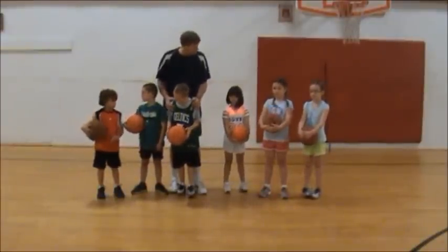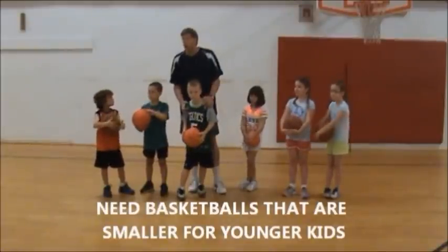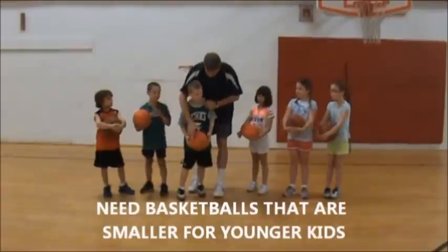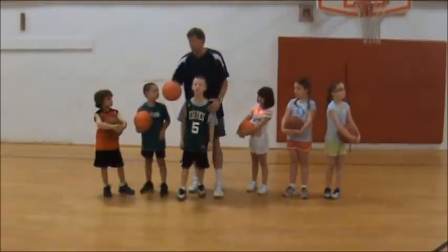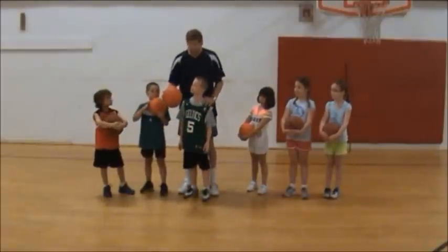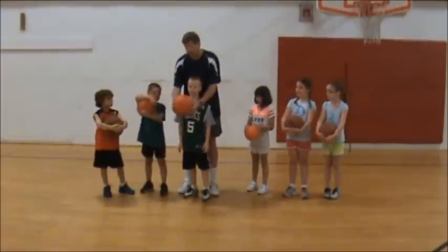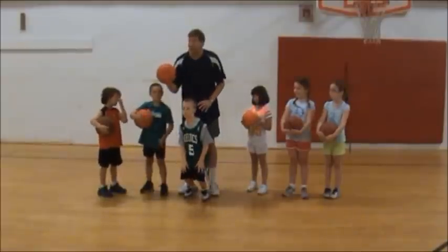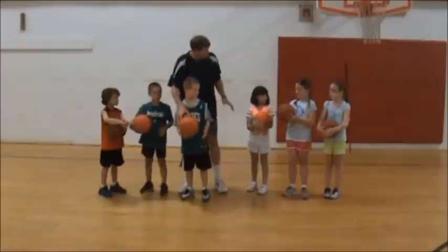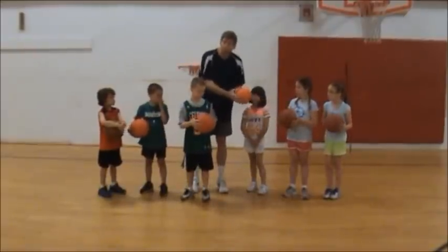Before we start, I wanted to get to the object of attention, and Henry, I'm just going to steal this from you a minute. This is a basketball which would be a far more appropriate size for a child this age. This is, I think, a 27.5-inch circumference basketball, which would be easier for him. You'll notice Ava here has a real tiny basketball.